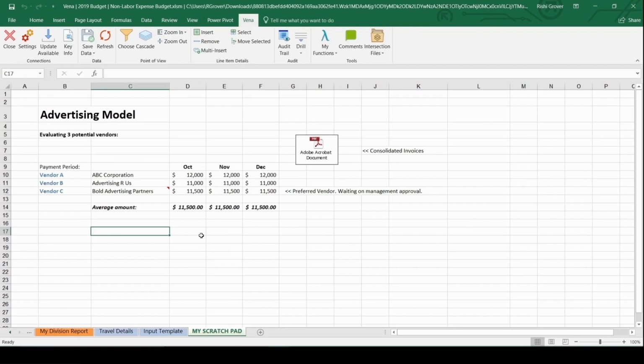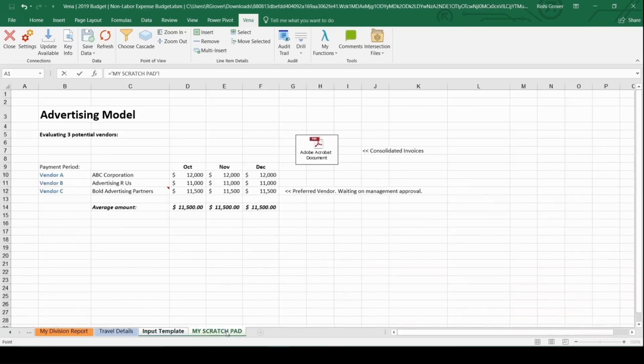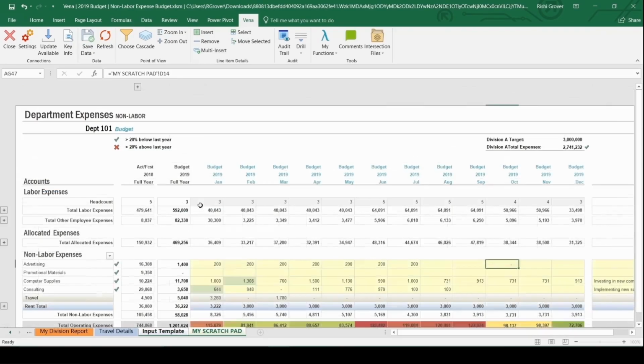But now, I can come back to my input template, which is mapped to my Vena database, and connect the dots exactly as I would have done in Excel. So I'll reference these values and copy that across. Not only will these values be sent back to the Vena database, but we'll also retain that information and the additional worksheet.